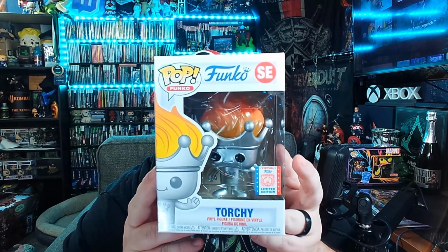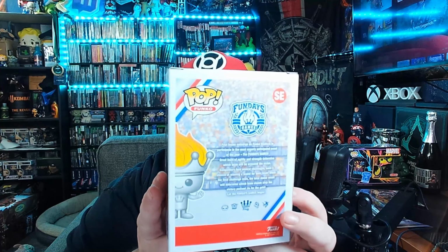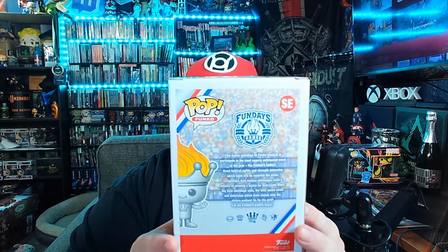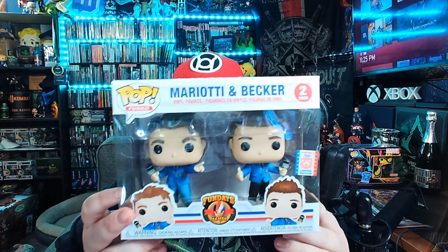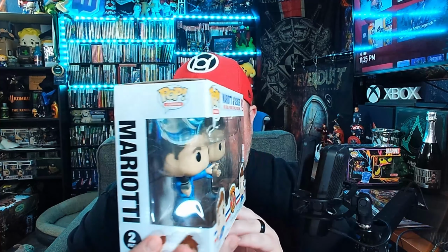But here is Torchy and all of his goodness, I guess. I mean, Torchy's kind of cool. I'm not going to front. It's definitely a cool Funko Pop. I like him. This is the one that bothers me. I just wish it was a regular Funko Pop box for Force. I think it's a valid criticism that this is not as fun a set as they've done before. I do like the sticker on it.